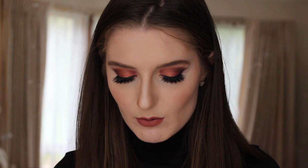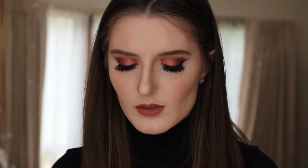But these are 2 of my favourite ones. This is Monster. It's kind of a duochrome purpley finish, which I really like. It's not glittery or anything. It has a metallic sort of finish. I really like this.